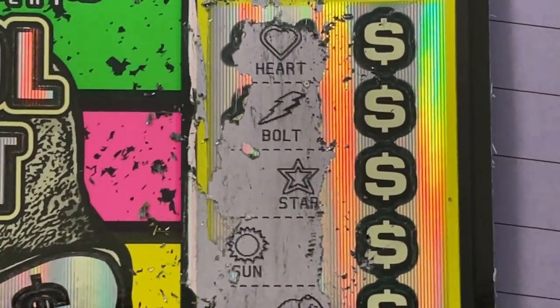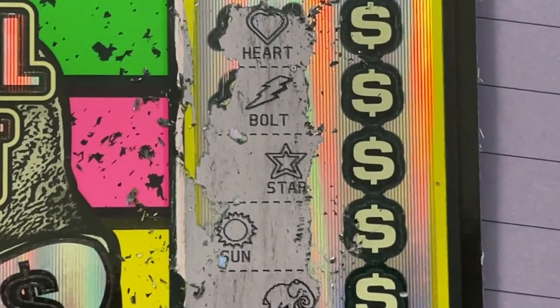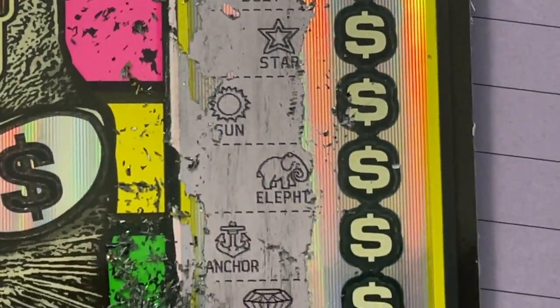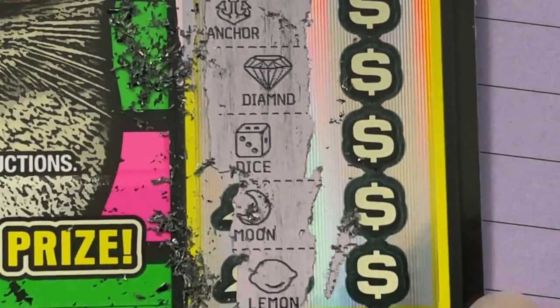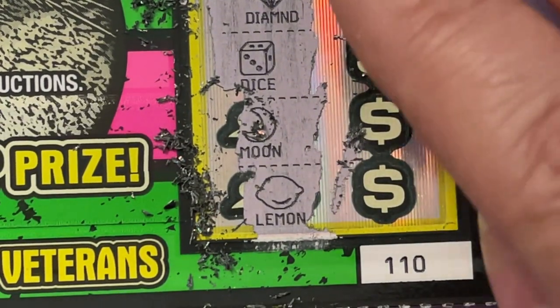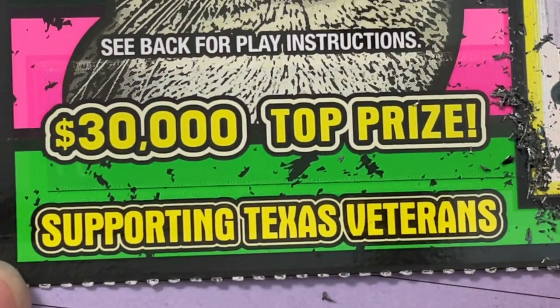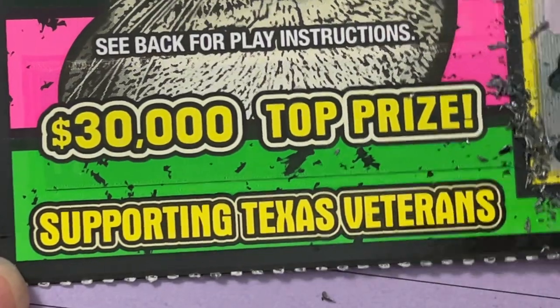It looks like we have a losing ticket. Because we only need a stack of cash or a paw print. And we did not get either one. So 110 is a losing ticket. Also, I wanted to show you, it says supporting Texas veterans. I like that. Good cause. Okay, we'll move this out of the way with all this scratch dust. Get rid of it off of there.